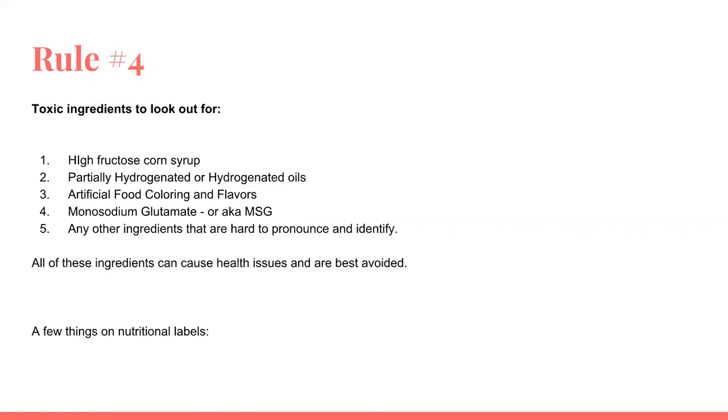Partially hydrogenated or hydrogenated oils, again, are higher in saturated fat. This happens when a product is heated at a higher temperature. It changes the molecular structure of the fat, which makes it taste really good, but it's really bad for arteries and cholesterol and heart disease.